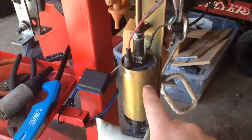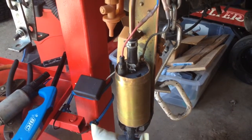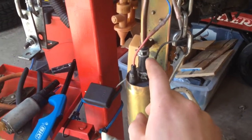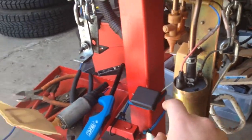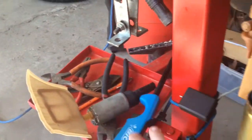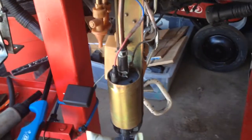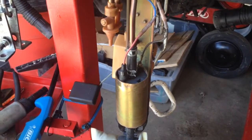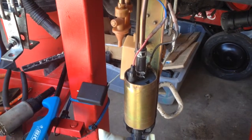So if anything, if the average life of a fuel pump is roughly 150,000, I still got about 20,000 miles on this before I have to spend the $100 to get an actual replacement. Which, if I do, I have the connector still here and all the hoses and everything, so it's not a big deal. I just want this thing to run for the summer, and then if I need to buy a fuel pump after that, that's fine. I just want to basically see if it will work anyway.